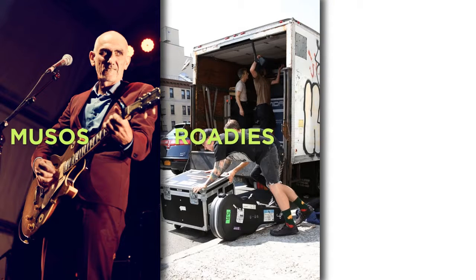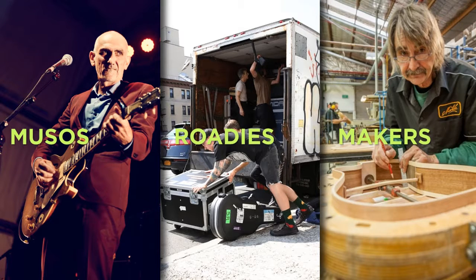The rest of our cast, of course, are musicians and their hired muscle. And then we've got the gurus who can turn pieces of wood into exquisite musical instruments.